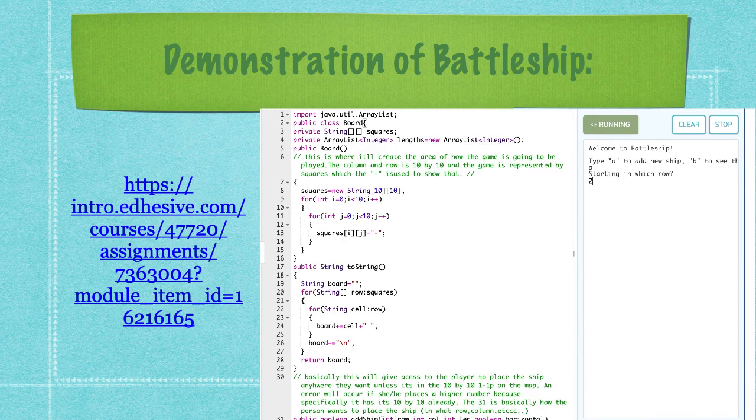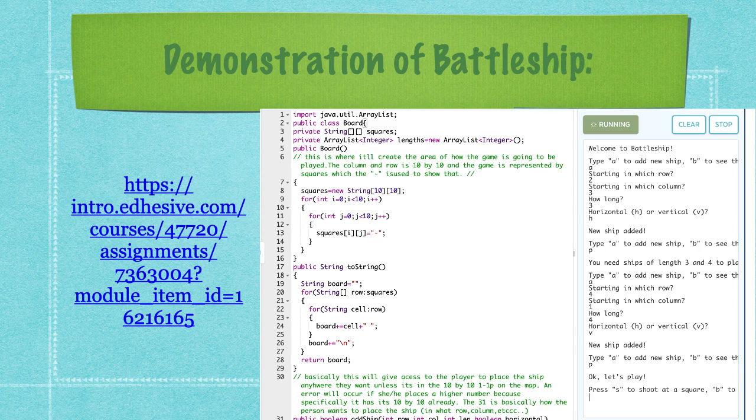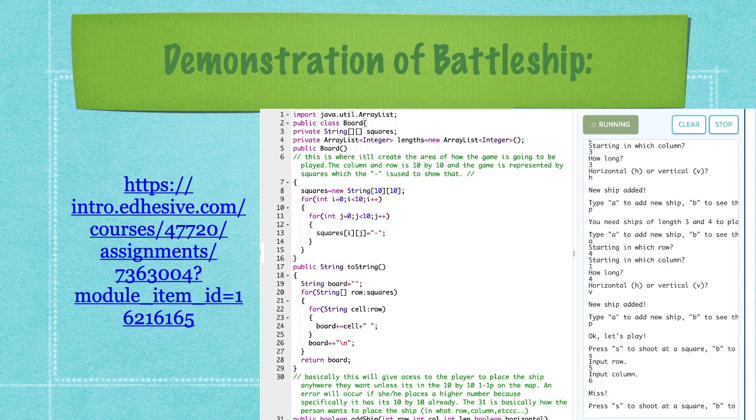So when you type A, that means that it will add a new ship on the game board. And the game board is 10 by 10, so it's horizontal and vertical. So you have the option to pick the number 1 through 10. And if you pick a higher number, then it will just pop up an error. And every time you miss, you have to continue doing it until you see the X on your game board. And until you hit all the ships, then it's going to pop up game over.